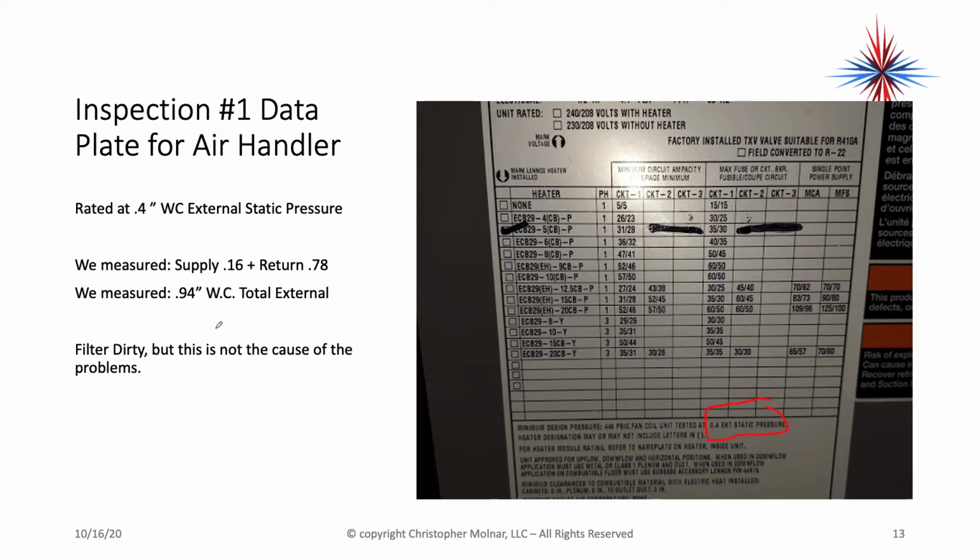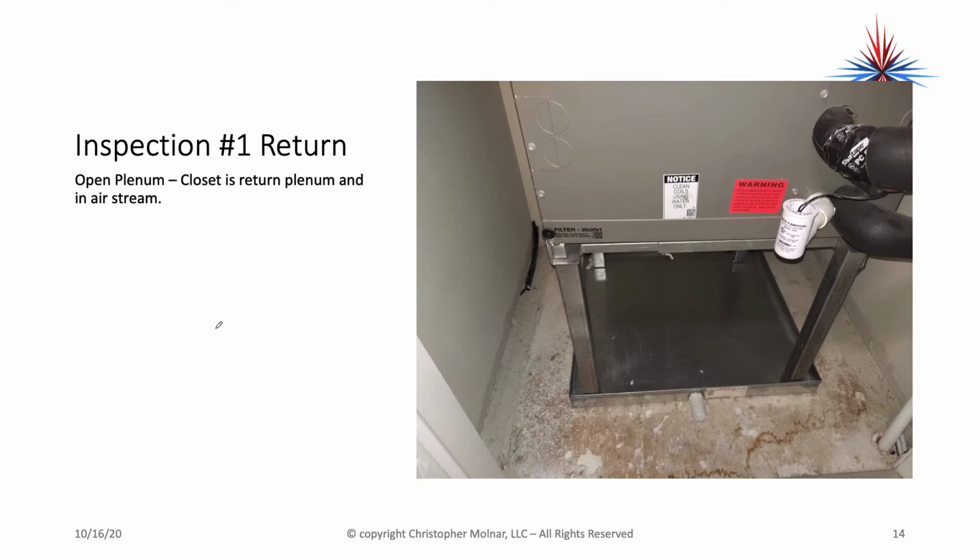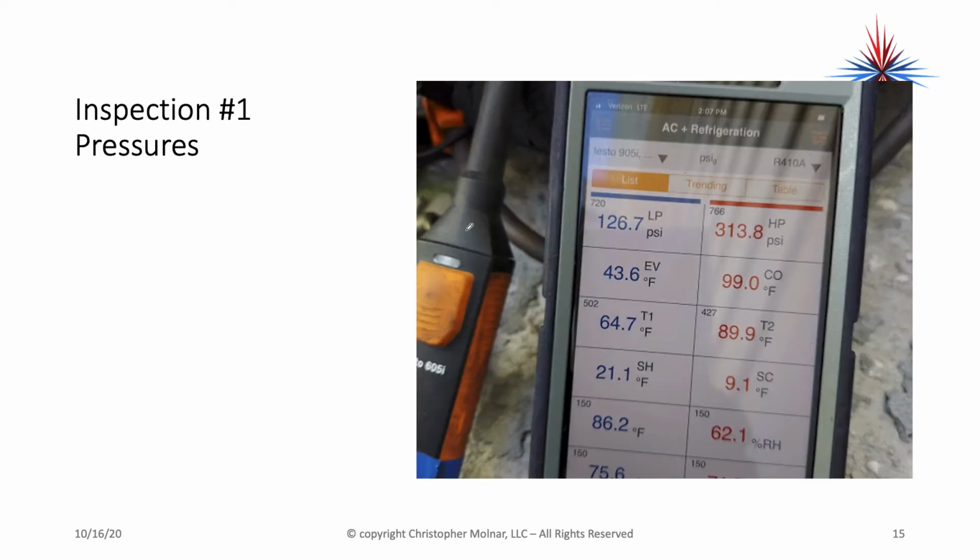There's an ECM motor in this unit that is actually adjusting and trying to pull as much air as it needs. Okay, the return plenum is an open plenum. This whole closet that this is sitting in is part of the airflow. The air goes up through here and comes up into the plenum through there. There's a duct on the ceiling, and there's an open return duct on the ceiling from someplace else in the house, and the closet door has louvers.